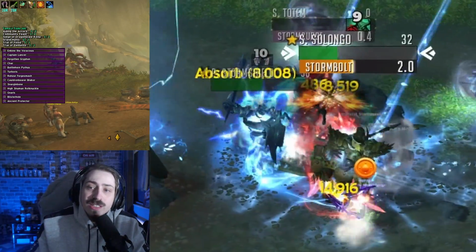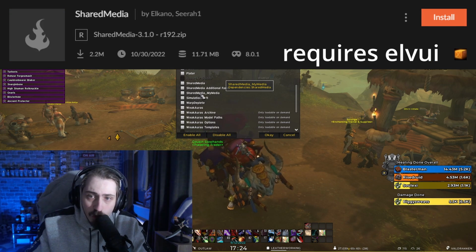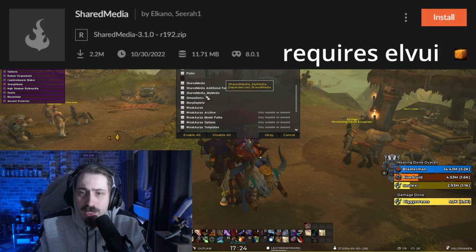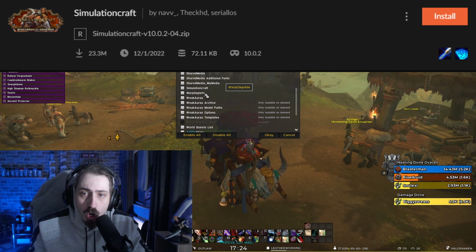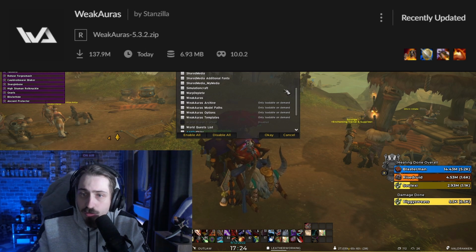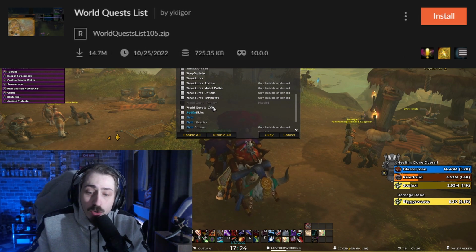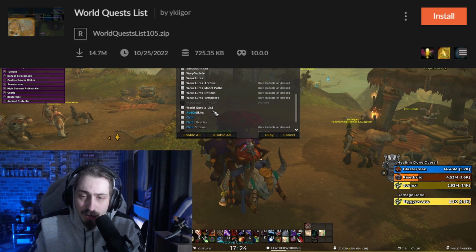We then use Rested XP guide, which is my leveling guide. I've not got it on right now. Shared Media, to change the fonts and what we need. Simulation Craft, which helps me sim my character and import it to raid bots. Warp Deplete for Mythic Keys. Weak Auras for all my weak auras. World Quest List, which is obviously to track world quests around the map in Dragonflight, as I do them every day when I can.